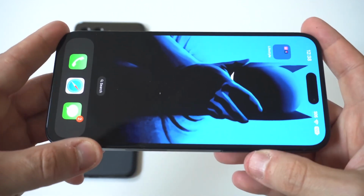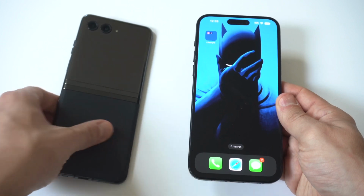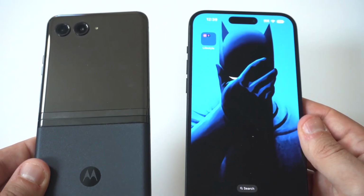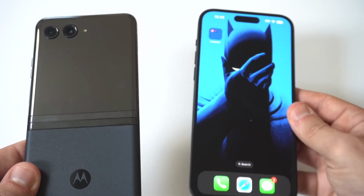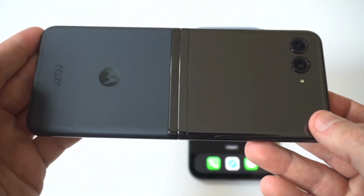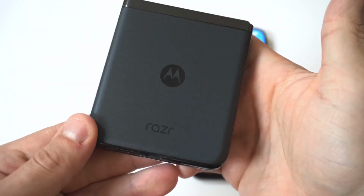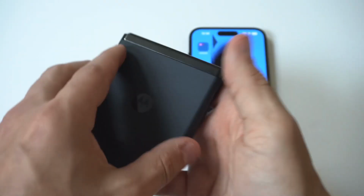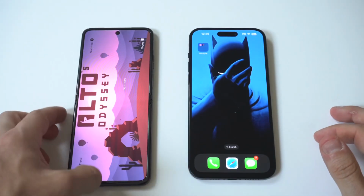Now, there are a couple areas that the 15 Plus is going to be a little bit better. As far as phone photography goes, the 15 Plus has a 48 megapixel back camera on it. It can record in 4K at 60 frames per second. And after using both phones for photography purposes, I would actually say the 15 Plus is going to be slightly better. However, on the Razr Plus, it's got a 32 megapixel selfie camera. So if you're somebody who likes to take a lot of selfies of themselves, then yeah, the Razr Plus is where it's at.